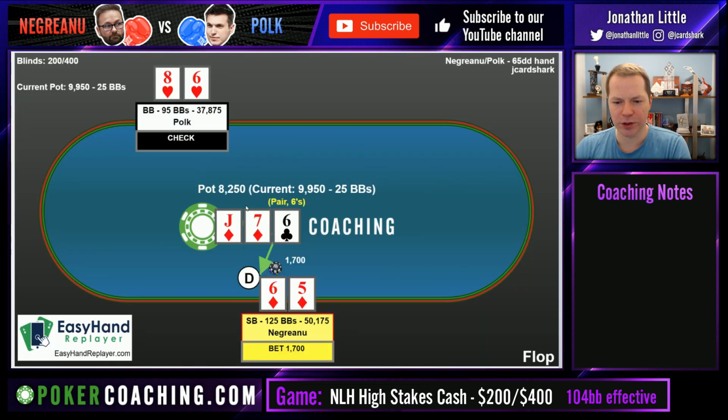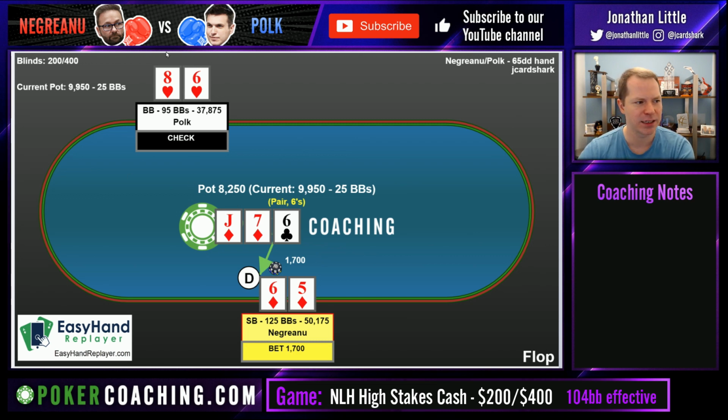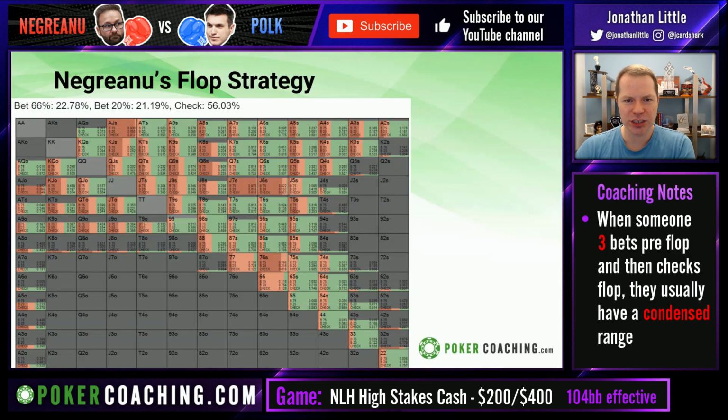This time he does go for a small bet. It seemed like NEGREANU was using a lot of small bets in this heads-up match across the board, especially in rather big pots, which could be fine, could be optimistic. This is a spot, though, where you will see that when someone 3-bets pre-flop and then checks the flop, usually they have a very reasonable condensed range. I mean, as you can see here, right?